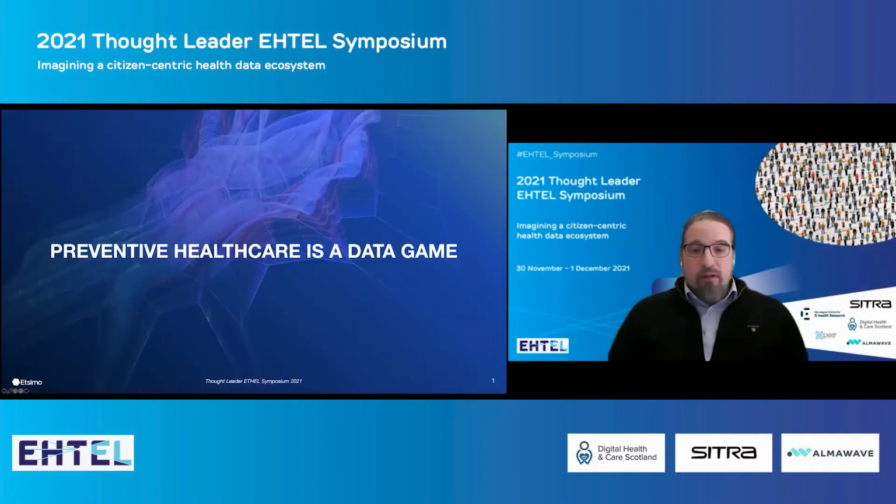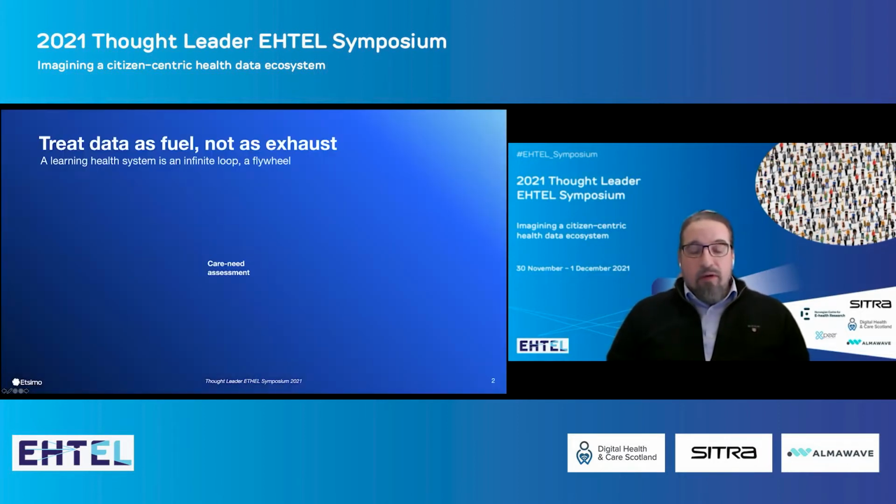And of course, to do this, you need three things. You need data and more data, and of course, technology and empathy as well. And the cornerstone in our thinking is that you need to get the care need assessment right, because if you get the care need assessment right, you get the intervention right, and you get the recovery started right the first time. And to be able to get the care need assessment right, we'd like to have access to all available data about the individual or the patient.